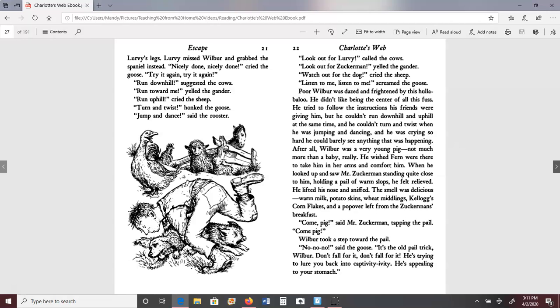"Try it again. Run downhill," suggested the cows. "Run toward me," yelled the gander. "Run uphill," cried the sheep. "Turn and twist," honked the goose. "Jump and dance," said the rooster. "Look out for Lurvy," called the cows. "Look out for Zuckerman," yelled the gander. "Watch out for the dog," screamed the sheep. "Listen to me," screamed the goose.